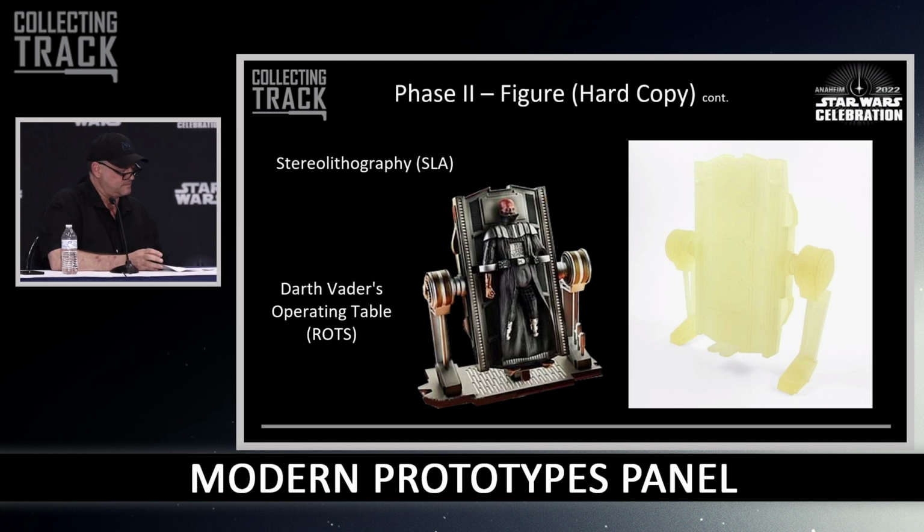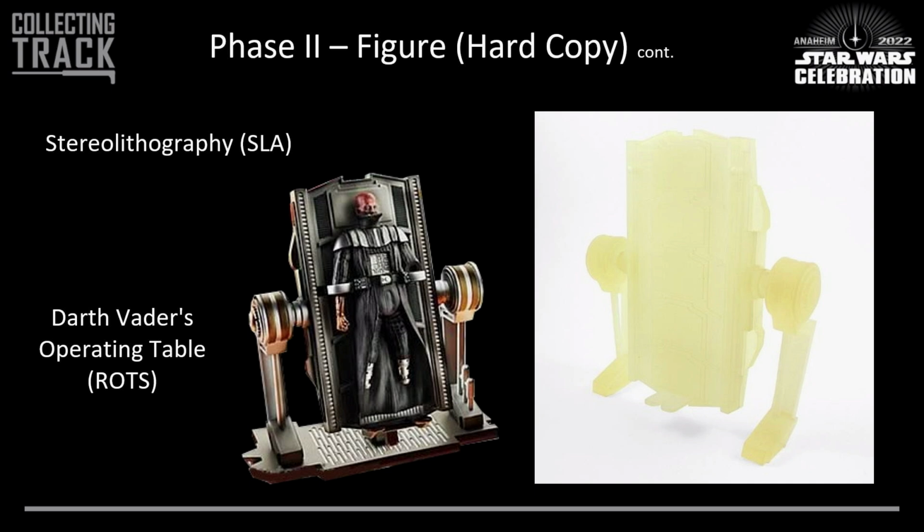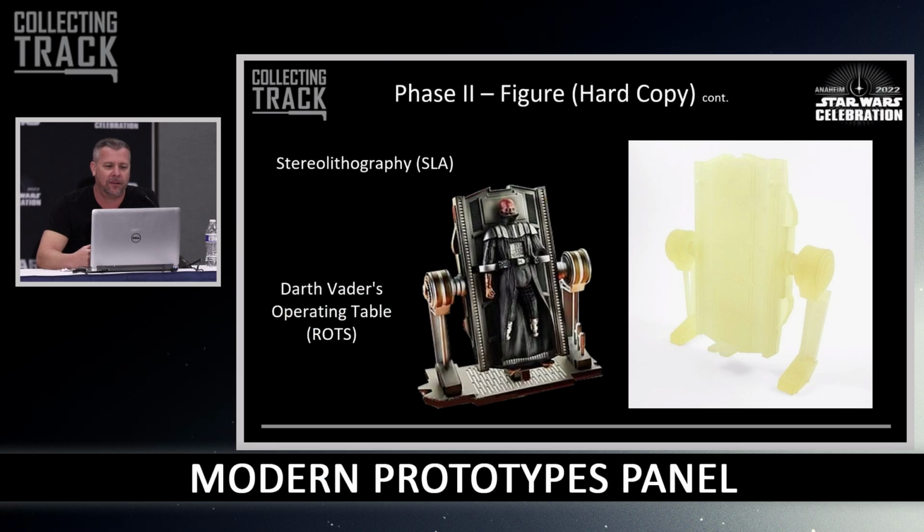So a stereolithography, also known as an SLA, is pretty much a hard copy phase that's used for non-organic types of creations, such as ships, accessories. In this case, Darth Vader's operating table for Revenge of the Sith. So you'll see, these things are actually created on a computer, much like the 3D printing processes are today. The only real difference is instead of using a 3D filament, you're actually using a resin with a laser light that builds it up layer by layer.